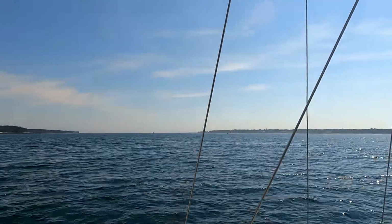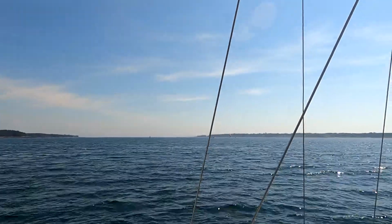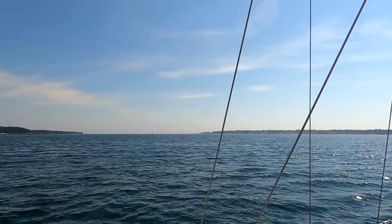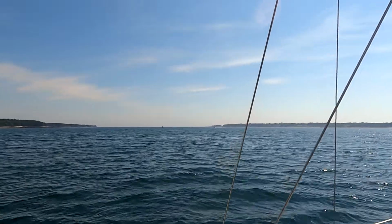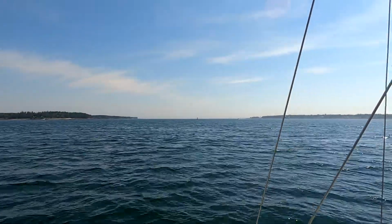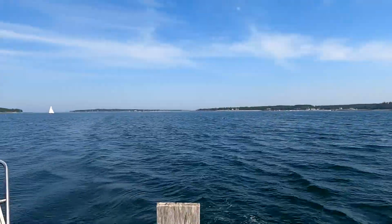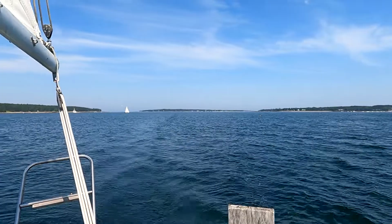As we look south out the western way, what I thought was a fog bank was actually a very hazy Gotts Island. But as you can see, it's still pretty hazy out there to the south. And a bit hazy looking east.